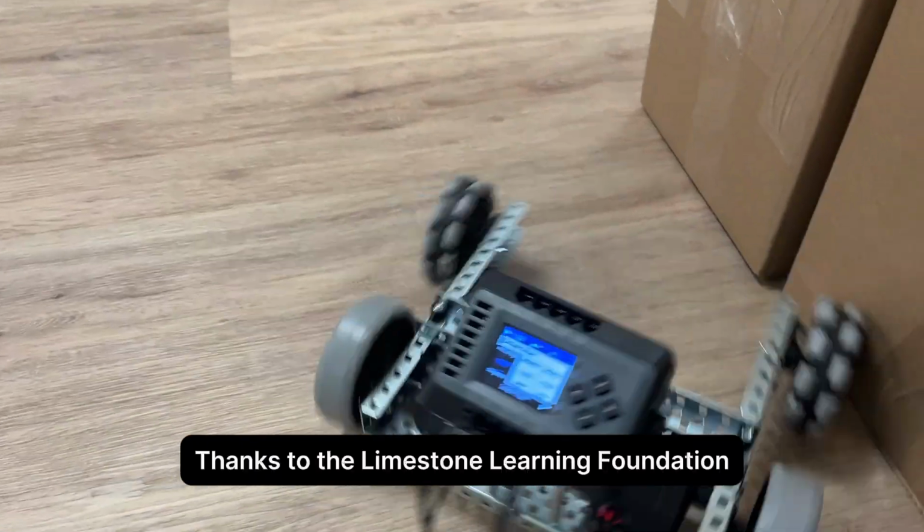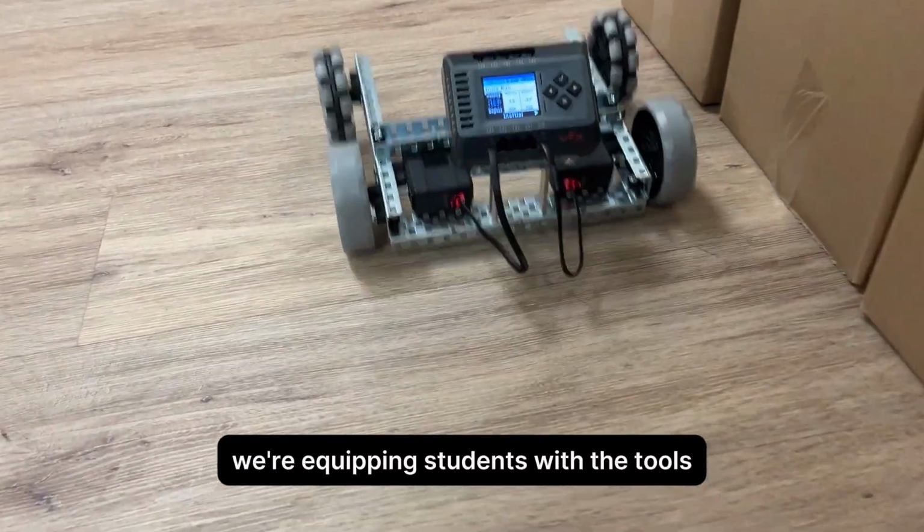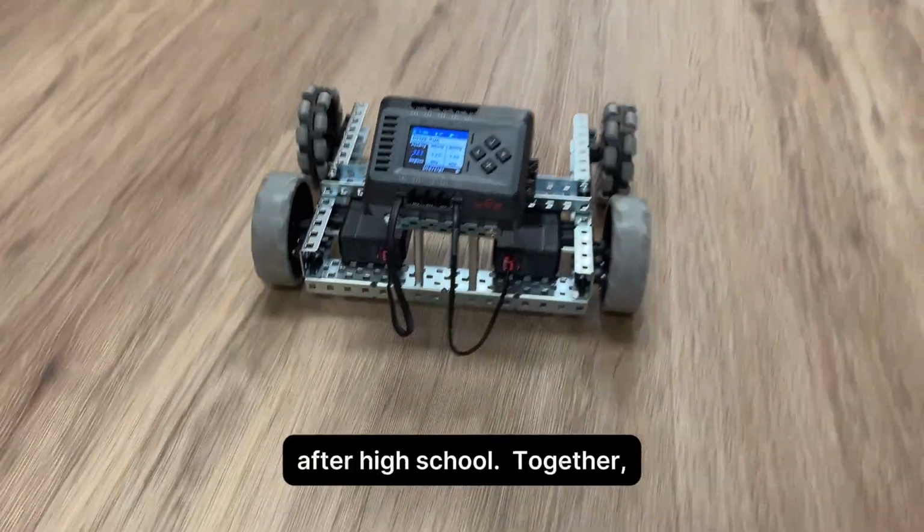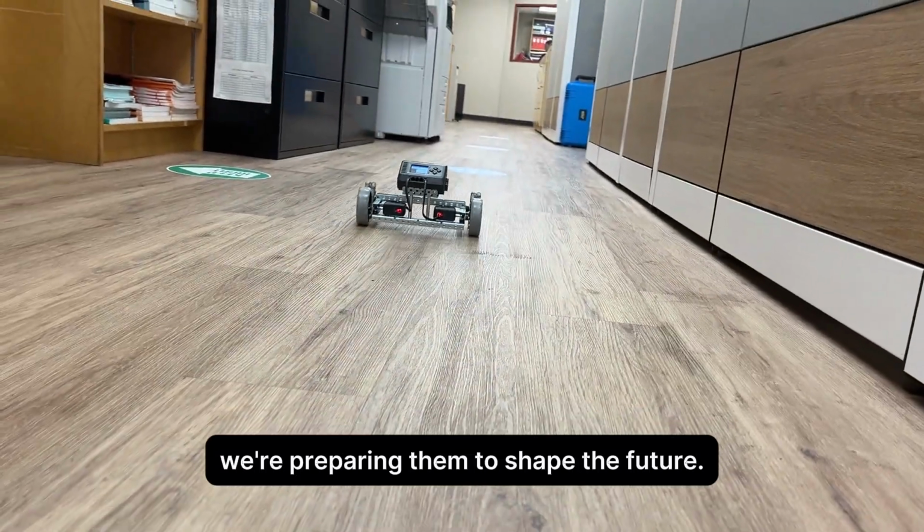Thanks to the Limestone Learning Foundation, we're equipping students with the tools and skills to succeed in any pathway they choose after high school. Together, we're preparing them to shape the future.